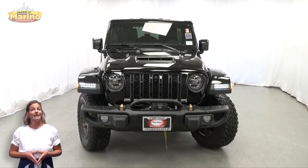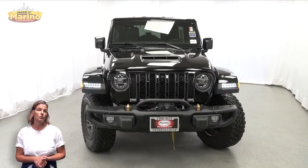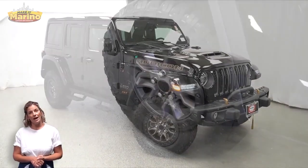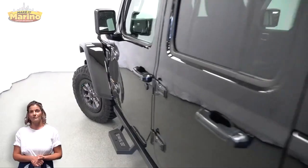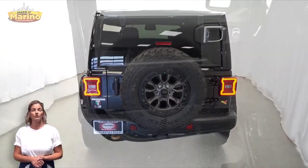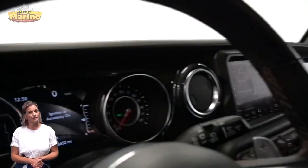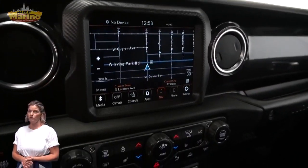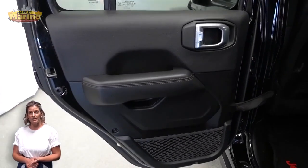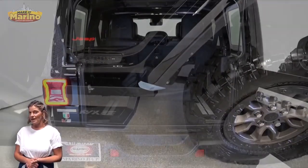Power, performance, capability, and capacity allow you to take this on and off-road as you take on new adventures. Take a look at this 2021 Jeep Wrangler Unlimited Rubicon 392 in black clear coat. With LED headlamps, front fog lamps, 17-inch aluminum wheels, blind spot and crosspath detection, tow package, heated front seats, heated steering wheel, 26,000 miles on the odometer, 8.4-inch touchscreen, navigation, Selec-Trac full-time four-wheel drive system, rear 60/40 folding seats, 6.4-liter V8 HEMI engine, and so much more.